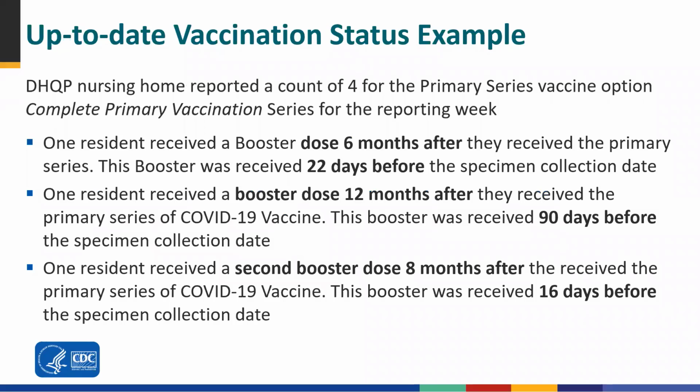So here's an example. Our nursing home has reported a count of 4 for the primary series vaccine option of complete primary series vaccination. And of those, one resident received a booster dose 6 months after they received the primary series, and the booster was received 22 days before specimen collection. One resident received a booster dose 12 months after they received the primary series, and the booster was received 90 days before specimen collection. One resident received a second booster dose 8 months after they received the primary series, and this booster was received 16 days before the specimen collection date.